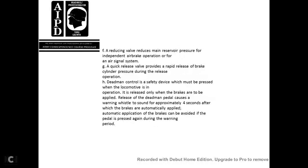C. An equalizing reserve adds volume to the space above the equalizing piston in the brake valve, so that the reduction of the brake pipe pressure may be made properly during service applications of the brakes. D. The distributing valve, when actuated by the brake valve, permits air to flow to the locomotive brake cylinder, maintains the pressure against leakage when brakes are held in the applied position, and permits the air to exhaust to the atmosphere when the brakes are released. E. A feed valve automatically maintains the predetermined air pressure in the brake pipe. F. A reducing valve reduces the main reserve pressure for the independent air brake operation and for an air signal system.